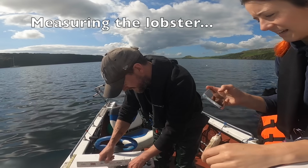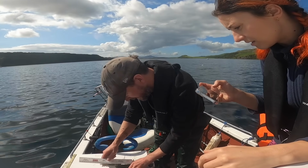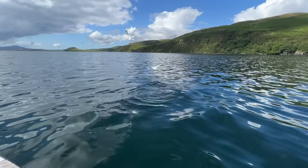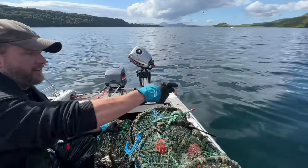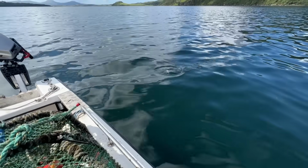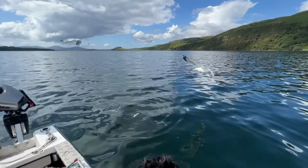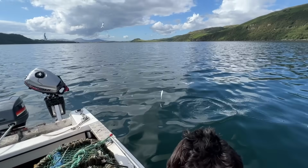If he's less than 87 millimeters, we can't keep him. So that's the back of the carapace there. He is 9.5 centimeters. Tiny, tiny little langoustine, check it out. The gulls are coming in for our discarded bait. Oh yeah, maybe that's a bit too small. That goes back. Swim away, little langoustine. Going after it. Oh no. Discarded old bait. Look, it's all been eaten. That's probably been eaten by the lobster. The gulls were waiting for this. And another langoustine.